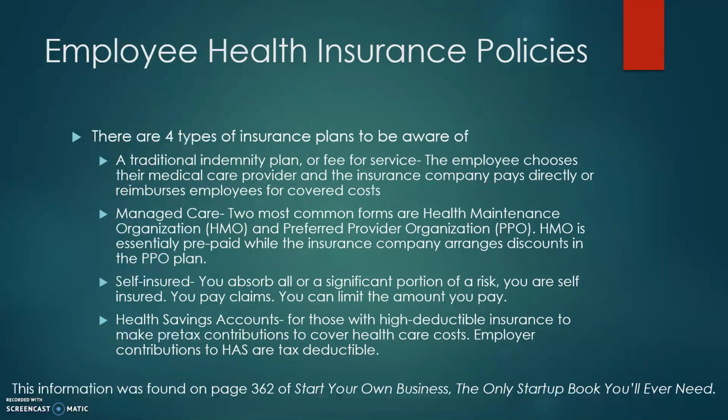providers. When you are self-insured, you absorb all or a significant portion of the risk, and you pay your claims. You can, however, limit the amount that you pay. If you come into a situation where you don't have enough money to cover the cost of, say, a surgery, the insurance company can step in and pay for it if it happens to be a covered cost.